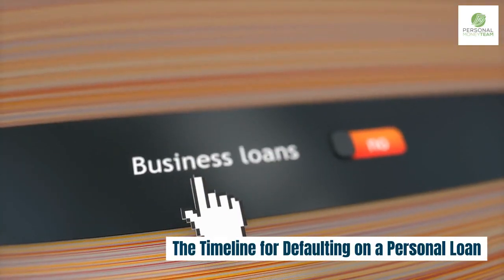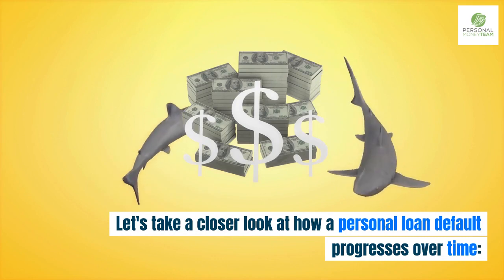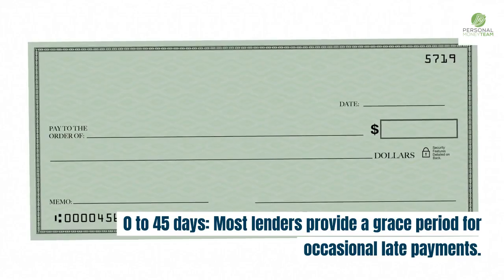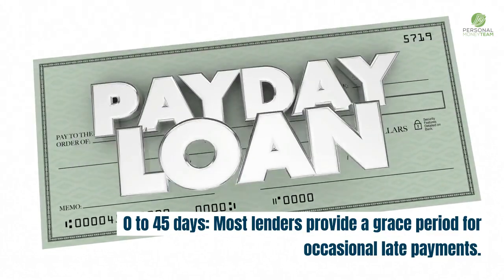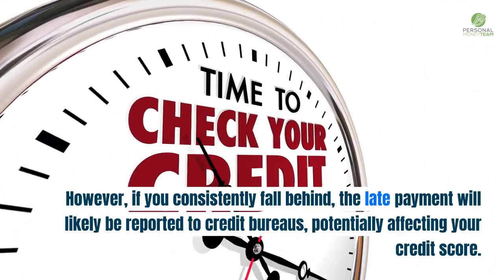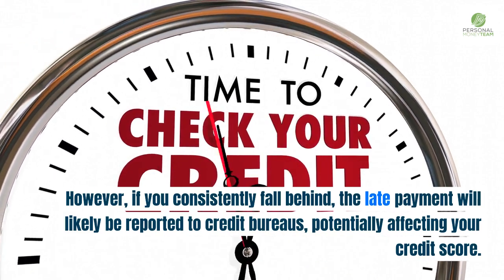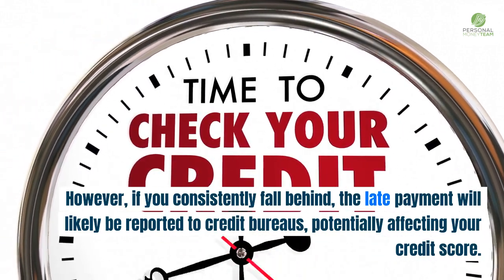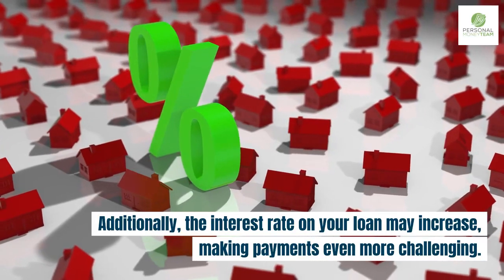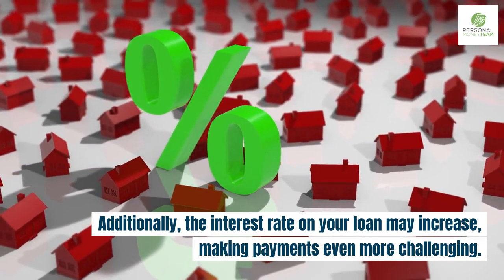The timeline for defaulting on a personal loan. Let's take a closer look at how a personal loan default progresses over time. 0 to 45 days. Most lenders provide a grace period for occasional late payments. However, if you consistently fall behind, the late payment will likely be reported to credit bureaus, potentially affecting your credit score. Additionally, the interest rate on your loan may increase, making payments even more challenging.